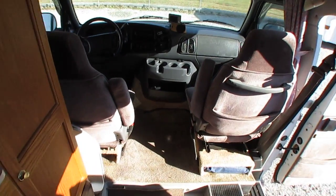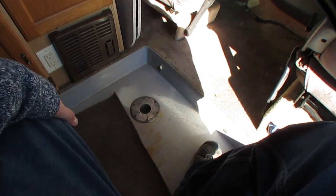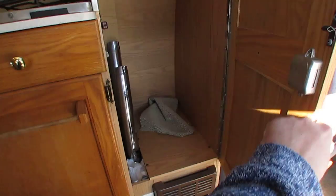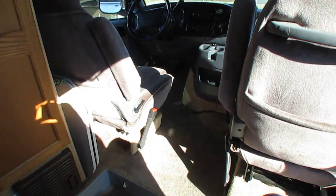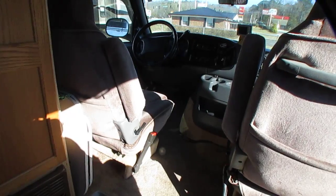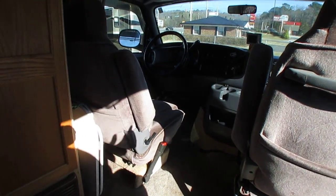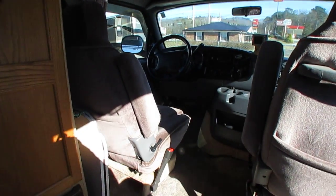Kick that rug back. You do have the table for up front right here, and this table sets underneath this rug in that base. There's your legs, of course, for your table. And what you do is you swivel the front seats around, and you've got eating service for 3. That's probably why the previous owner removed the base for the rear table in the back, because they really didn't need the rear table.